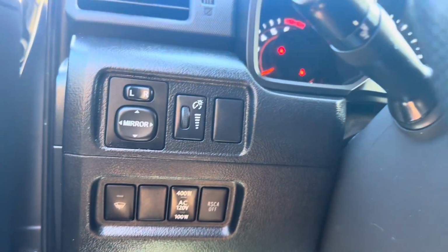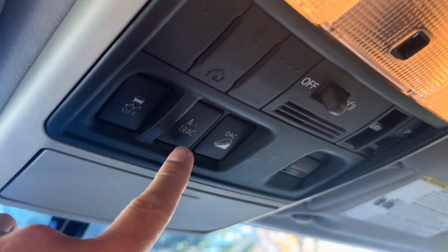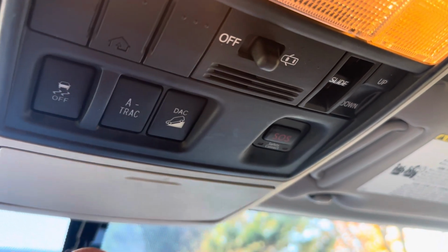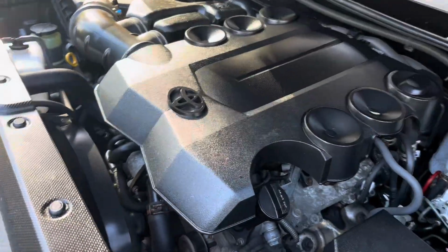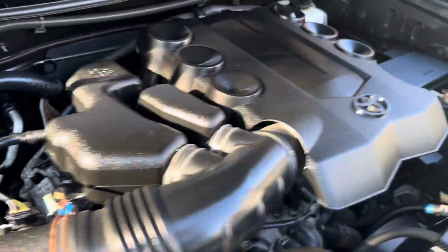RSCA off button, you can turn off the airbags if you're going off-roading. It does come with the owner's manuals. And a couple more features that this one has is A-Track mode. It's an off-road feature, downhill assist control, and you even have Safety Connect SOS. If you get stuck out on the trails, I think you have to pay for that service. Not sure, but you can press it and get help. Great engine, very reliable.